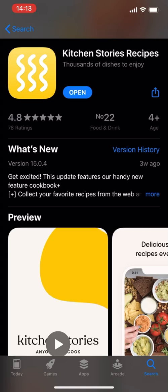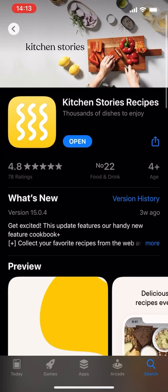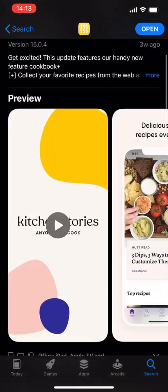Currently it has a rating of 4.8 from 78 ratings, and it's number 22 in the Food and Drink category on the App Store. That's a pretty good rating. I also love the icon. It's kind of minimalist. There's a small gradient, and I love the squiggly lines. So this will really stand out on your homepage, which I like.